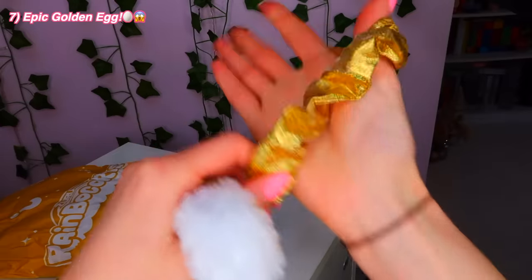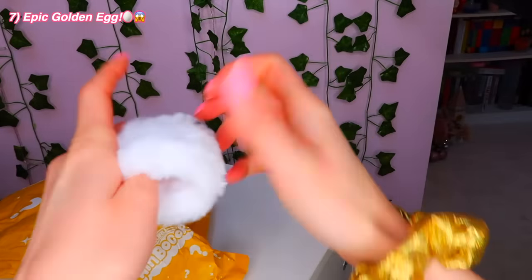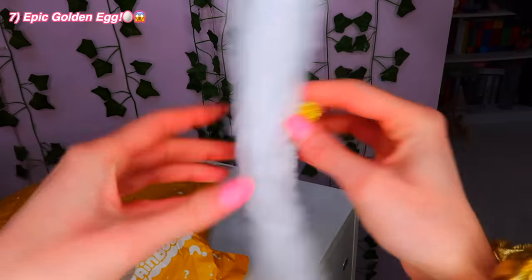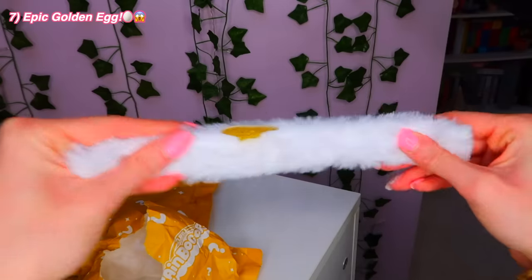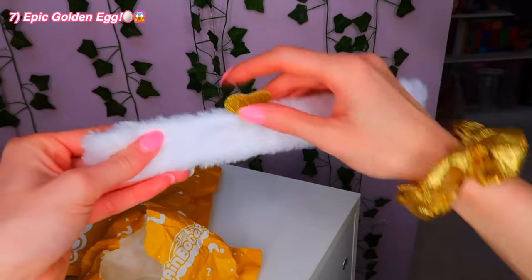Okay, so we got a golden scrunchie. I should have opened this first because then I could have worn that in my hair for the rest of the video. And then we got this. Guys, I literally feel like this is a fidget. Is it just me or is this a fidget? I would class this as a fidget.